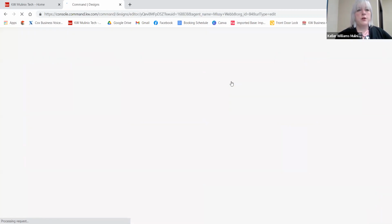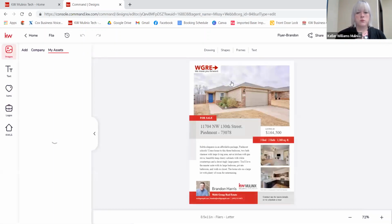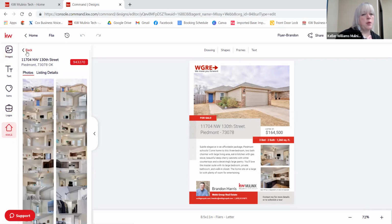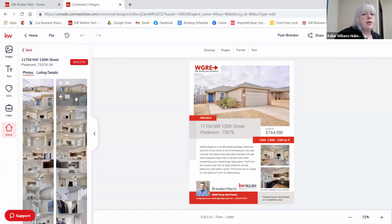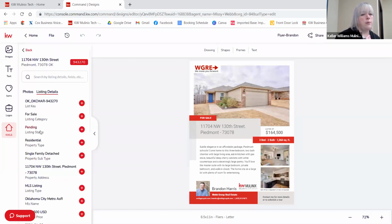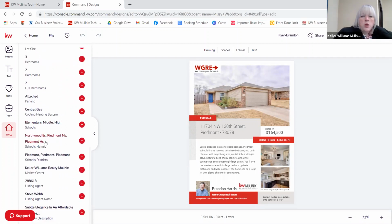Let's just show you an open house flyer. So designs is connected to the KWLS, which means that all I have to do to select a listing is pop it here into the search bar. You can search by KWLS ID, MLS number, listing address, agent, co-listing agent. It's going to give you all of the photographs that are in the MLS, as well as the listing details. So the price, the square footage, the bedrooms, the bathrooms, when it was built, and the description. So all I need to do when I'm in here is replace images.